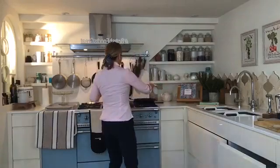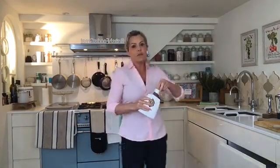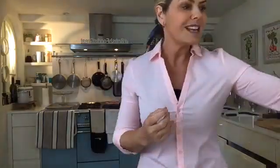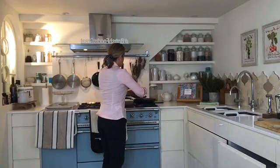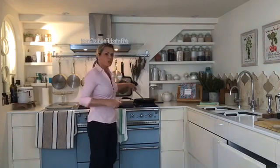So I'm going to pop a little bit of that in my pan. And olive oil is a really good oil to cook with. Not only has it got quite a high stable smoke point for cooking, but it also has lots of polyphenols, and it's the polyphenols that also help to protect the oil when you heat it. So don't worry about heating olive oil, it is a good one. And then I'm going to cook these, in they go. Give those a bit of a stir.